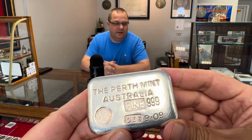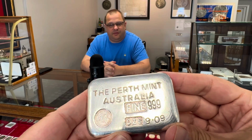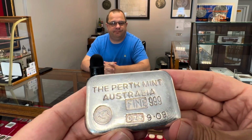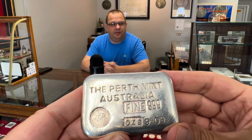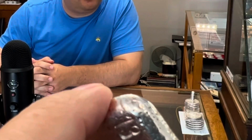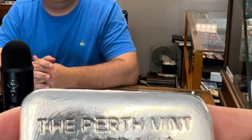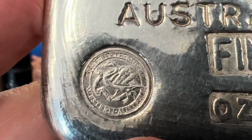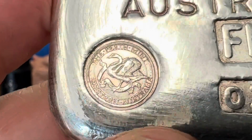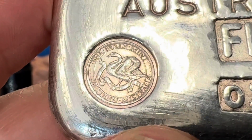That one's about $1,500-ish. That's a lot of money for 9 ounces of silver. But the way you can tell that's an odd weight Class A bar is the left-facing swan, the distance between the swan and the ounces there, and the Perth Mint being stamped the way it is.